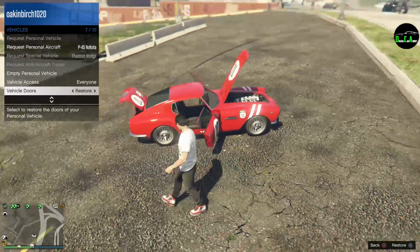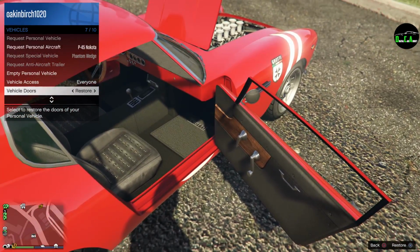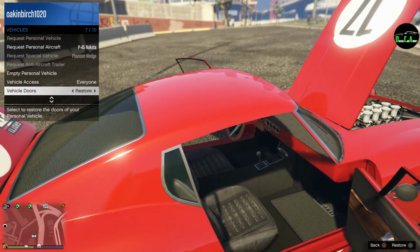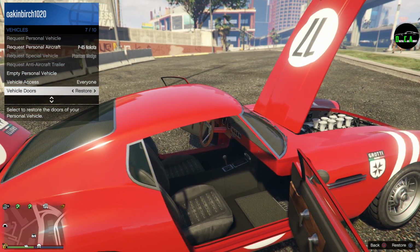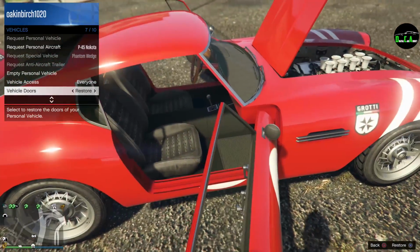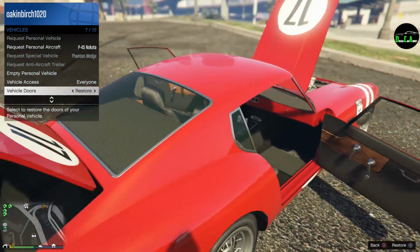Alright. We got the interior, which I find to be beautiful. I mean, look at that. We got Grotti floor mats, which we saw on the Viserys last time. I had never seen that in any other car, at least as far as I noticed. Got the gated shifter. Looks like a 6-speed, 5-speed. Yeah, it's a 5-speed.